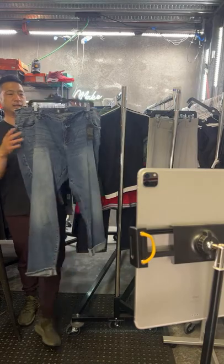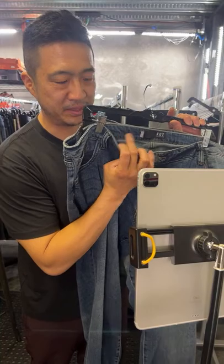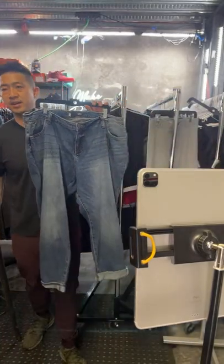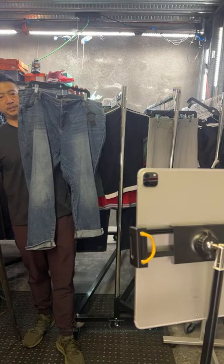So I say, W. Yeah, 10 is correct. $15 is a steal for a pair of brand new jeans.